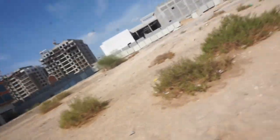But as I was saying, oh my god, I don't think I'm gonna survive this walk, literally. But I'm in this area called Silicon Oasis, and it's like Silicon Valley basically, but of the building world, I think. But there's so much construction going on that I'll show you.